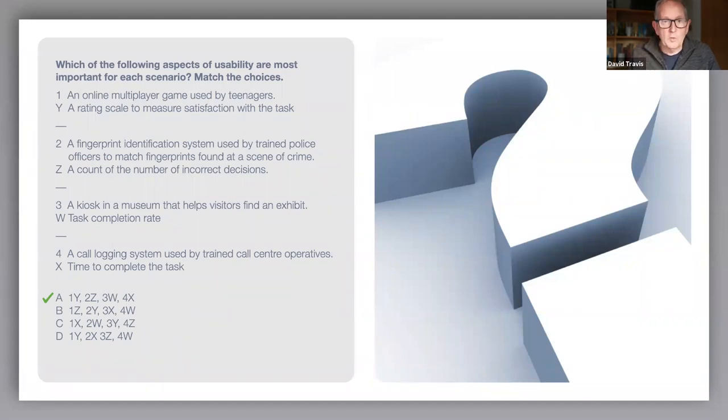But I'd like to hear from you. What do you think? Is it for you? What are your thoughts? What questions do you have about the foundation certificate in UX? Let's hear from you. Over to you. Fire away.